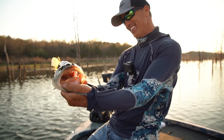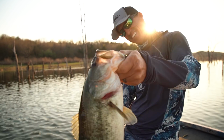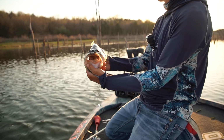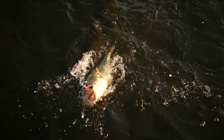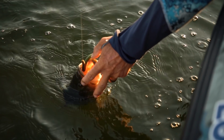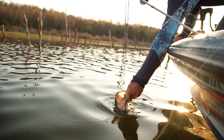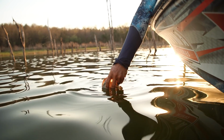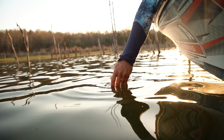That is so cool. I just love it. I marked that fish earlier, and I came back and caught him. Awesome. Thank you, buddy. Yes, it's so much fun. I love it.